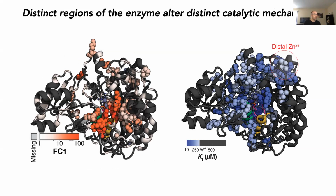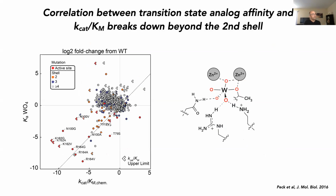So we can see that most of our FC1 effects sort of fall on the right here around our two active site residues, K162 and R164, while all the ground state destabilization or phosphate binding effects sort of wrap around the other side of the enzyme. And again, in future, it'll be really interesting to dig down into these networks using higher order mutant cycles with HT-MEK.